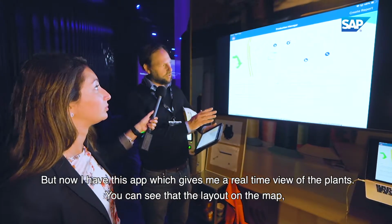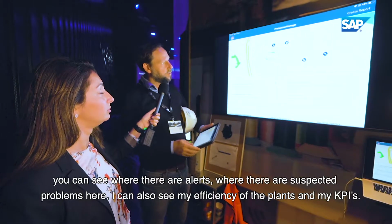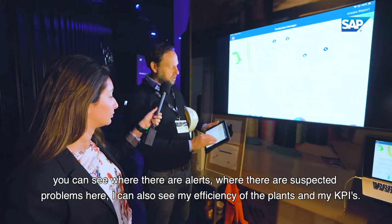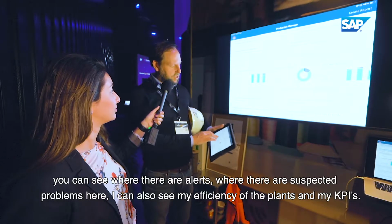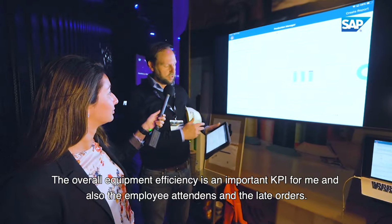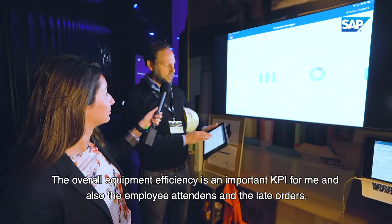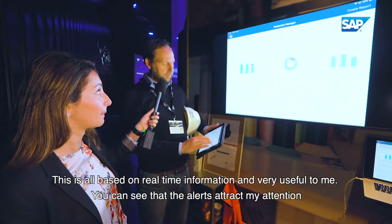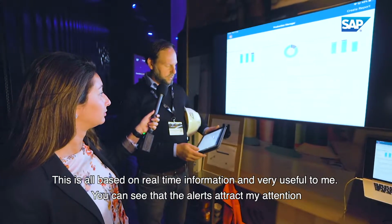and you can see the layout on the map. You can see where there are alerts. So there are some suspected problems here. I can also see the efficiency of the plant and my KPIs. So the overall equipment efficiency is an important KPI for me, and also the employee attendance and the delayed orders. So this is all based on real-time information and very useful to me.